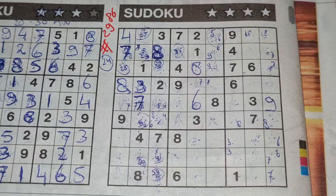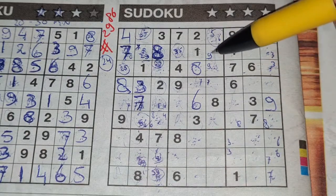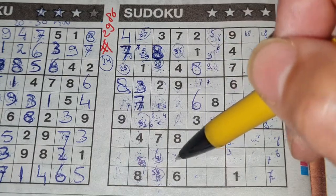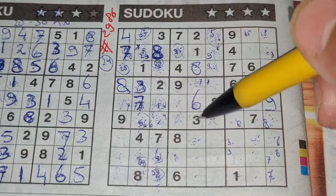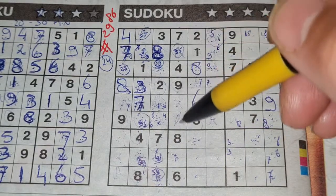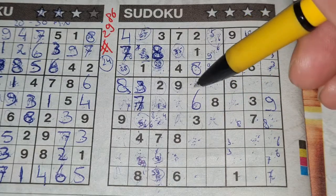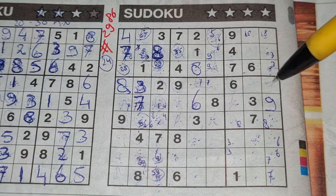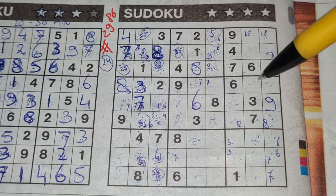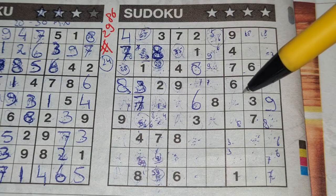7s. Okay. 8s. Okay, 3. He should be supposed to be also a 3. 4. Yeah. 1 is missing here. 1, 1, 1. 2, 3, 4. 4, 5, 7.